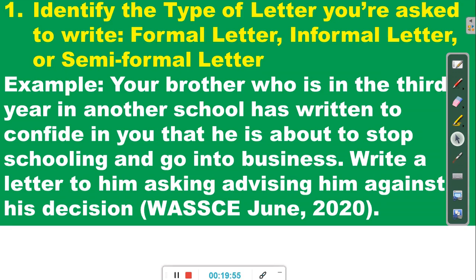For example, if you are to write a letter to your landlord, of course, you know your landlord because you have some business relationship with the person. But you cannot beat your chest and say this person is your personal friend or your relation. So a letter to this type of person is a semi-formal letter. If you write a letter to your professor, maybe you are studying in the university and you have to write a letter to your professor requesting for some favor, that is a semi-formal letter.